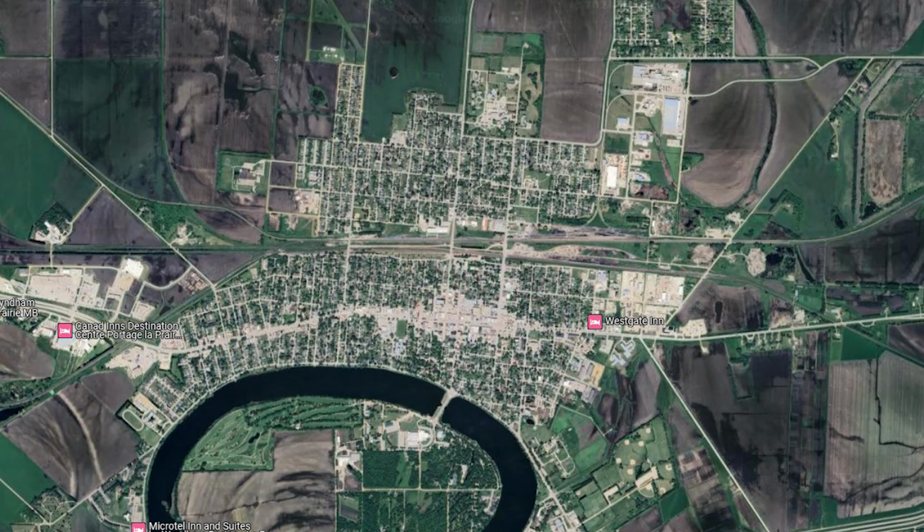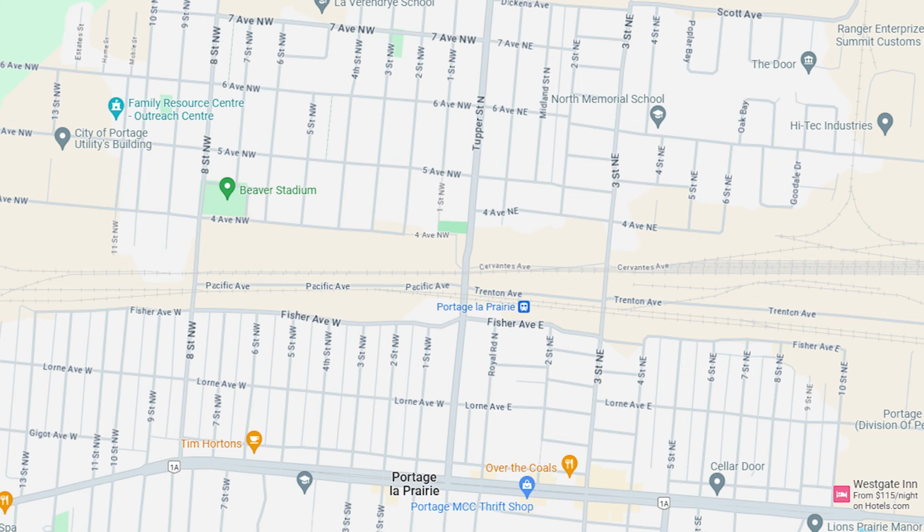Well, we're in Portage la Prairie, right in the downtown. So here's a satellite view of those rail lines going through. We'll zoom in a little closer here. We're on 3rd Street Northeast. You come off Saskatchewan, which is the main thoroughfare, just come to the north and park in that parking lot I showed you.